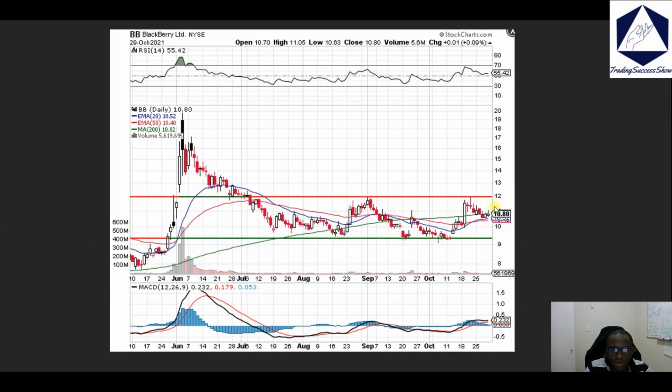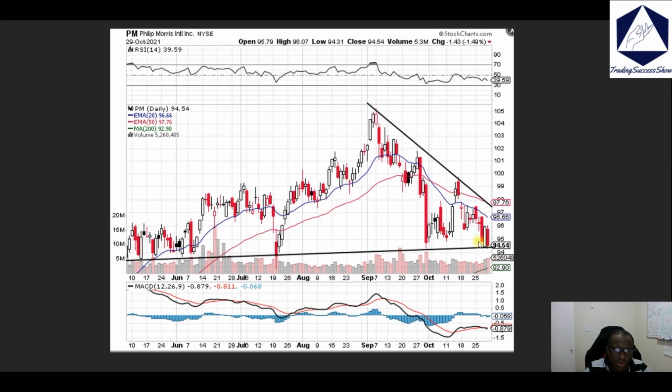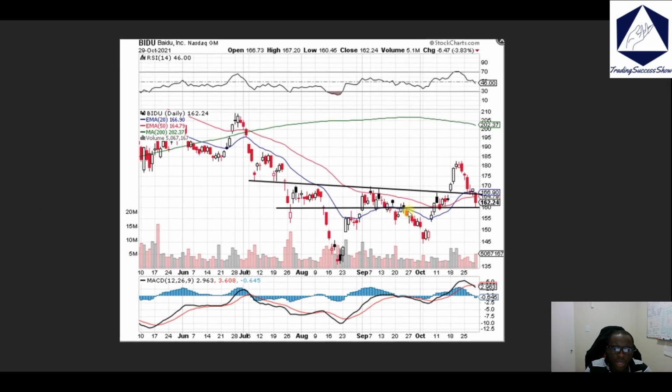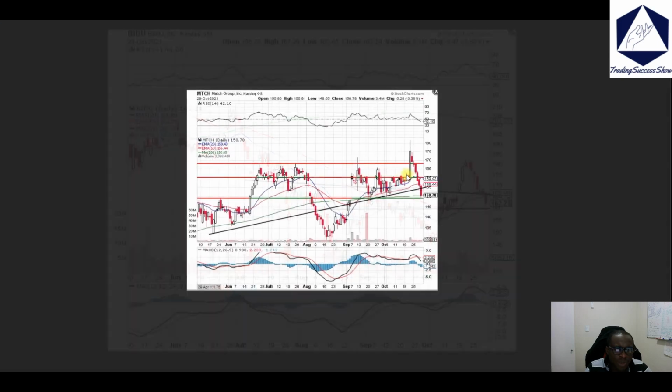BB as well, BlackBerry, this is also a long term. I've just been buying and stocking things up as well. Philip Morris as well, this area is going to be your area of support, so keep an eye on that spot. Baidu is what you'll be looking for. We did bounce into the 180, 183 like I said, and then back down to retest this breakout spot, so keep an eye on Baidu.